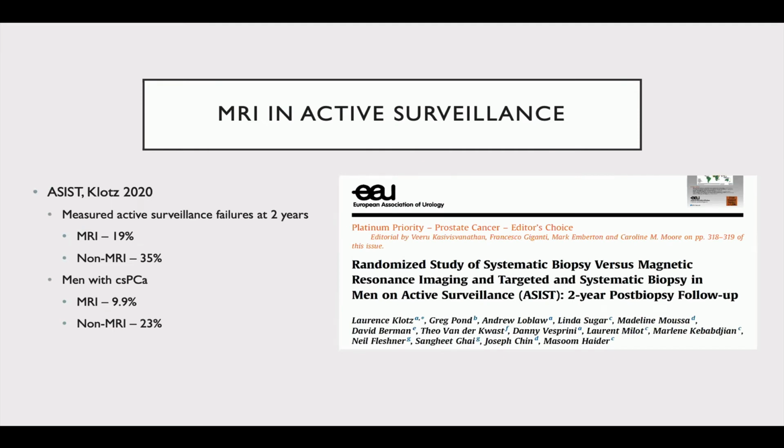Looking further into MRI use in active surveillance protocols, additional data was reported by the active surveillance cohort in Toronto. The ASIST study randomly assigned patients with grade group 1 prostate cancer to either multiparametric MRI or no MRI before confirmatory biopsy. A similar proportion of patients were able to continue active surveillance in each group. However, men receiving multiparametric MRI had fewer active surveillance failures and fewer clinically significant cancers at 2 years. The results of this study were perhaps not as strong as anticipated. This is thought to be secondary to inexperience with MRI and fusion biopsy in 2 of the 3 sites.